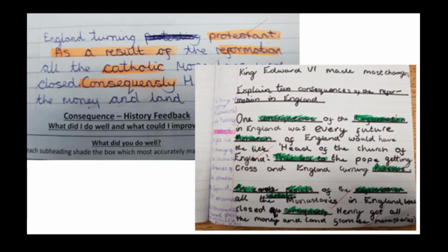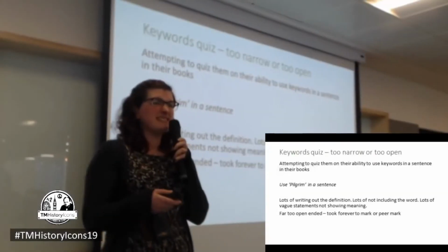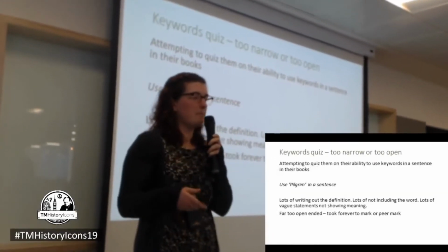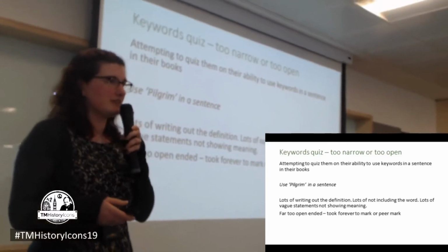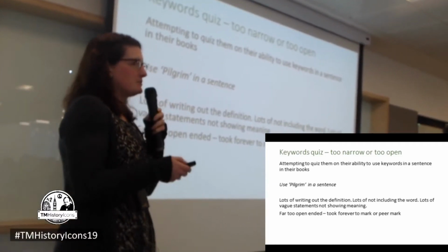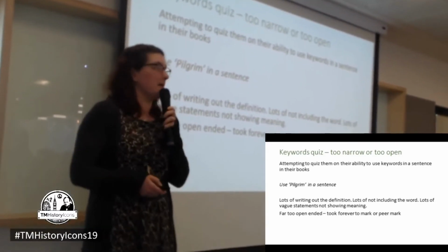Then for the actual quiz itself, 10 questions each term, easy to record then how they're doing data-wise. And I thought, naively, that if I just said, use them in a sentence, show that you're using them in a sentence like you are in your book, it'll be fine. And that was a complete disaster, because you either had them not using the word itself, but just writing out the definition, or it was so vague it was impossible to mark. And it would take a really, really long time to even peer mark it. So that was a big mistake, so don't try doing that.